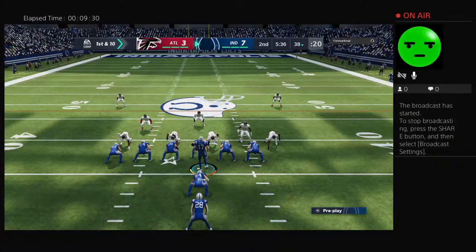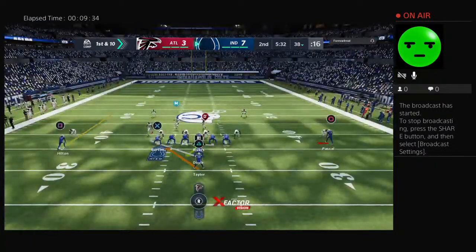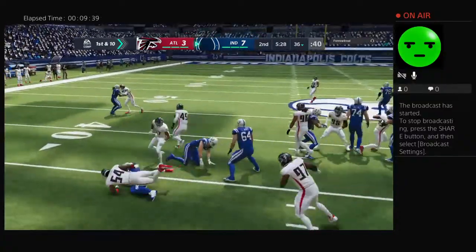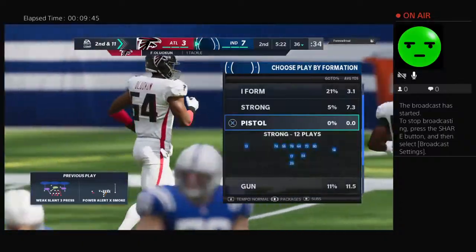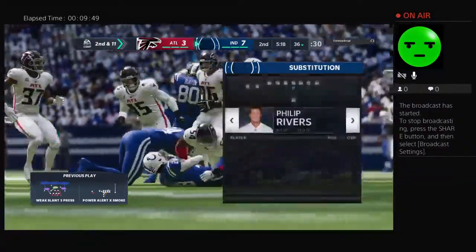So here's a 1st and 10 at the 38. Back to Taylor on first down. And that play went nowhere. Losing yardage. It'll be back at the 36. He'll lose a yard there, and it's 2nd and 11. 2nd and 11 at the 36-yard line.